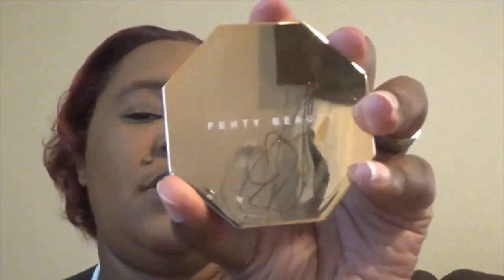For bronzer, I'm going to stick with my Fenty Beauty bronzer in Coco Naughty. So I'm going to do that. I'm actually about to start hitting pan on Coco Naughty. I use this a lot. Right, so I'm going to bronze up my skin.